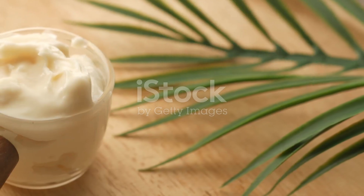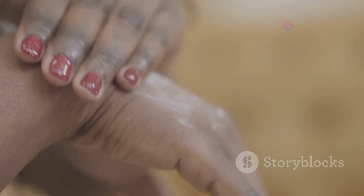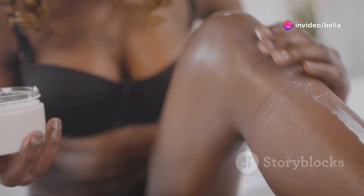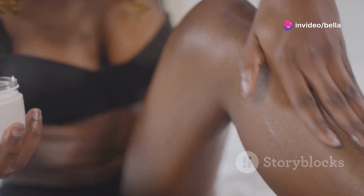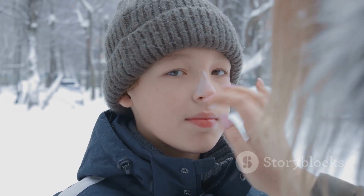Chapter 5. Last but not least, shea butter. This rich, creamy ingredient is perfect for deep hydration. It's full of vitamins and fatty acids that nourish your skin, making it smooth, soft, and super moisturized. Perfect for dry skin, and it works wonders in winter months.